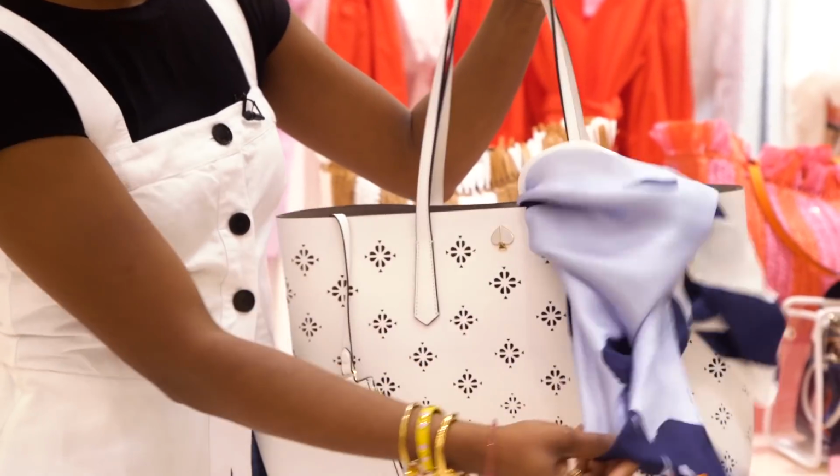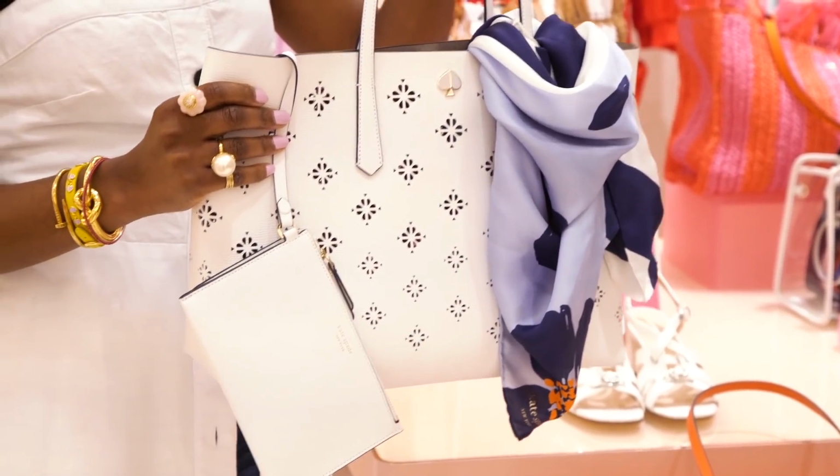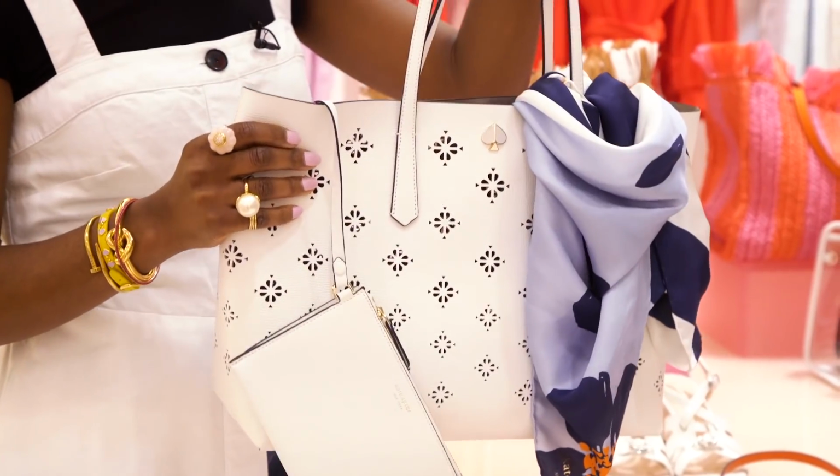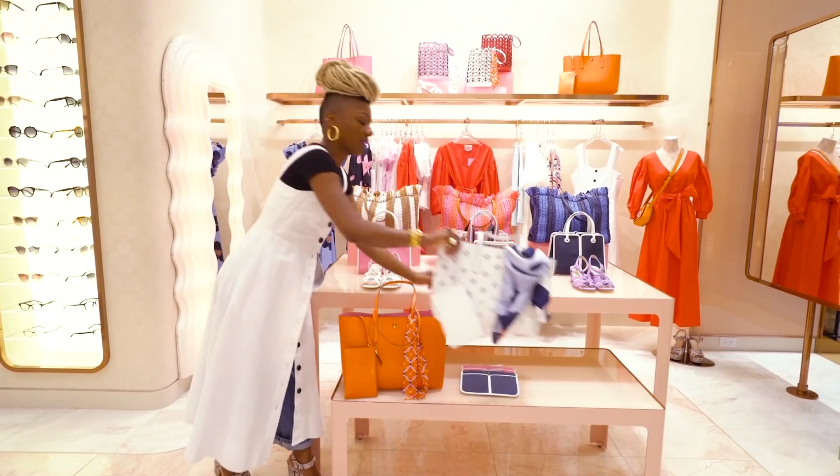And then I wanted to point out this scarf here is a great silk scarf that you can tie around your neck, you can tie around bags, as you can see, you can tie it around your waist. It's just a great piece to add some fun to your outfit.